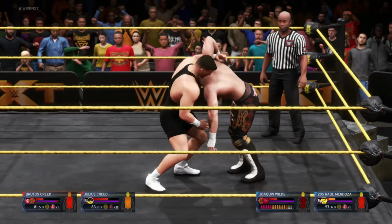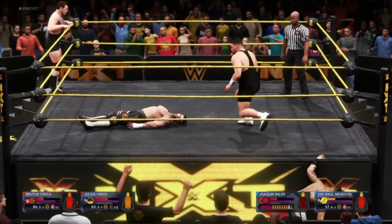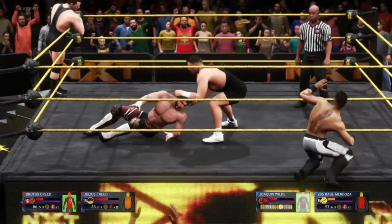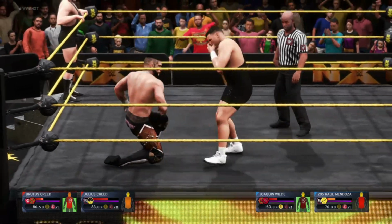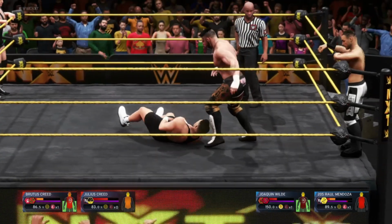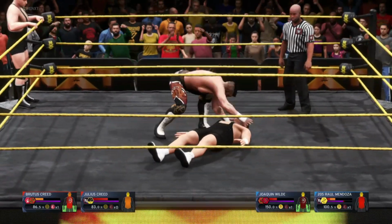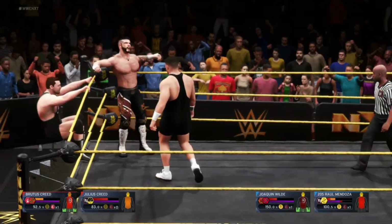What have we got here? Butterfly suplex. He might have been waiting on that one. Ooh, bullseye! Foot just stomping down. Waistlock, no, no! Back in the belly! My goodness. Tough spot to be in.